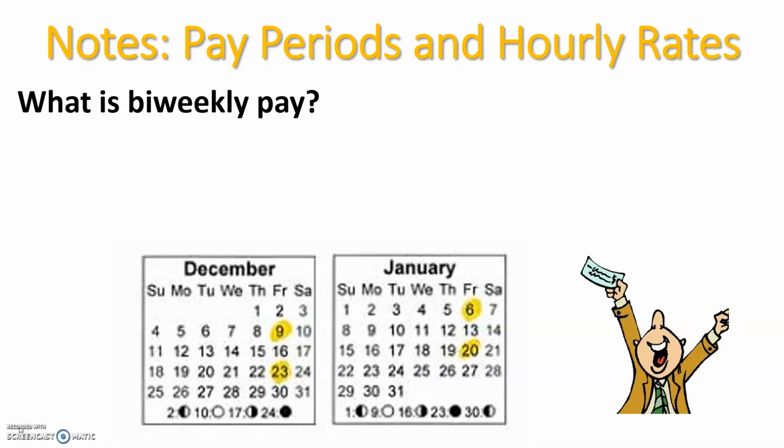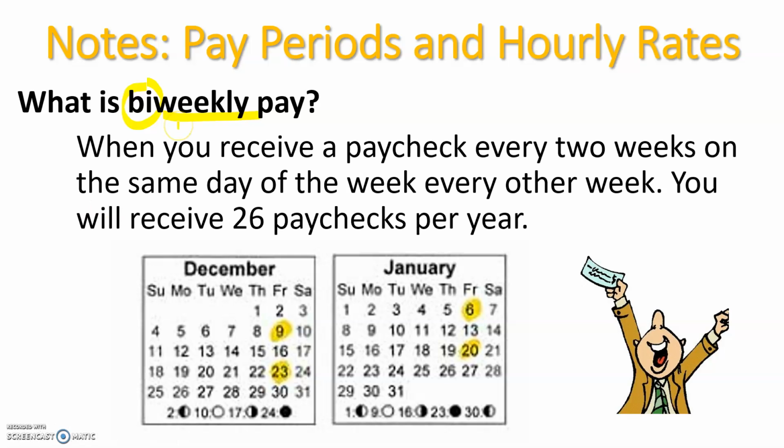What is bi-weekly pay? Well, as we've learned previously, bi means every other, every two, right? Two, and then weekly. So what this means is you will get paid every other week. When you receive a paycheck every 2 weeks on the same day of the week, every other week. In this case, you'll receive 26 paychecks per year. And that's because there are 52 weeks in a year. Half of 52 is 26.